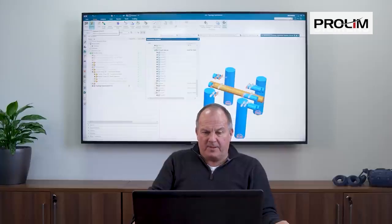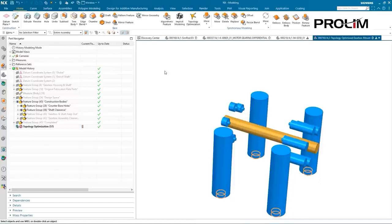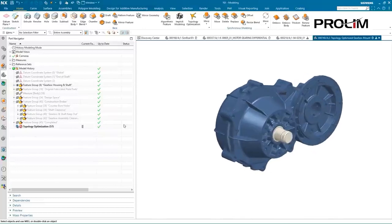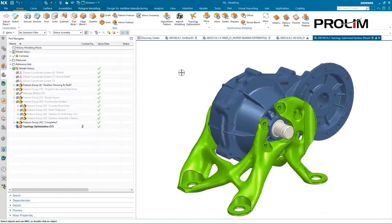I'm not going to do it live in this particular session, but I do have one that I've already completed, and we can take a look at that. So let's remove the construction bodies. Let's bring back the gearbox housing and the shaft, and bring back the one that I've already completed. And there you can see it.